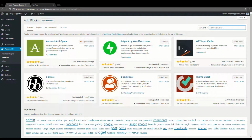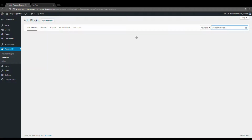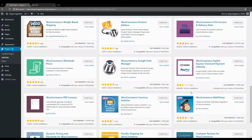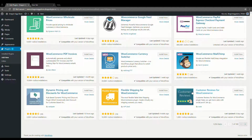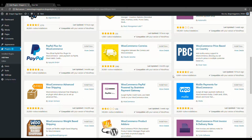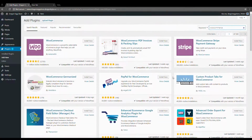And if we go up to the top right and search for WooCommerce, you'll get a sense of how popular WooCommerce is by how many plugins come up. Some of these are official plugins, some of them have been created by others, and they build on and expand what you can do with WooCommerce, some of them integrated with other systems that you might be using. But the one we need comes up first. It's right there in the top left, conveniently called WooCommerce.